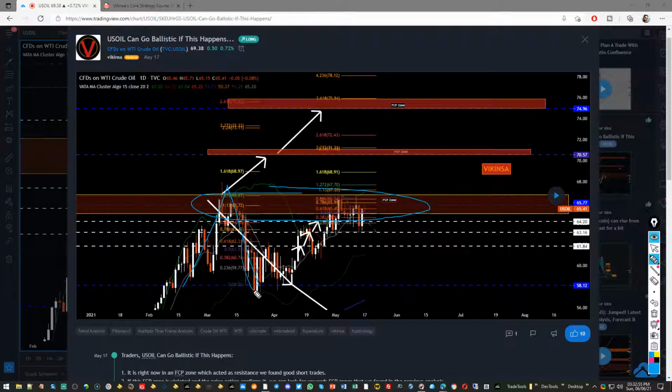We were able to take that, and then the market started to go higher, gave us a few shorter opportunities for a small period of time. But because it started to consolidate around here, that was a good indication that the market was trying to go beyond this particular FCP zone. So that is why in this idea, I mentioned that the market could be heading higher.